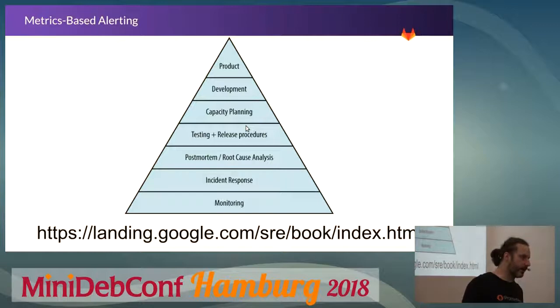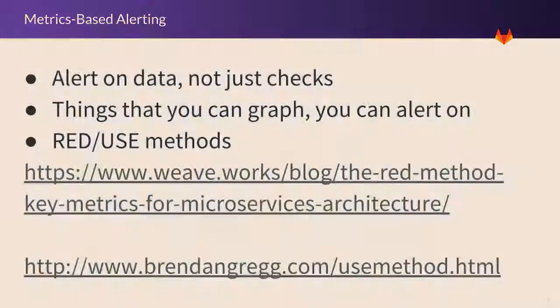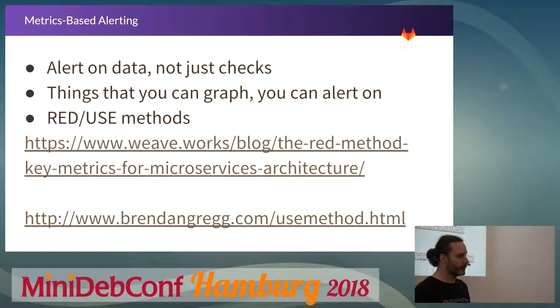I used to be a site reliability engineer, or I still am a site reliability engineer at heart. And we have this concept of the things that you need to run a site or a service reliably. And the most important thing you need, down at the bottom, is monitoring. Because if you don't have monitoring of your service, how do you know it's even working? There's a couple of techniques here, and we want to alert based on data and not just those end-to-end tests. There's a thing called the RED method, and there's a thing called the USE method. And there's a couple of nice links to some blog posts about this.